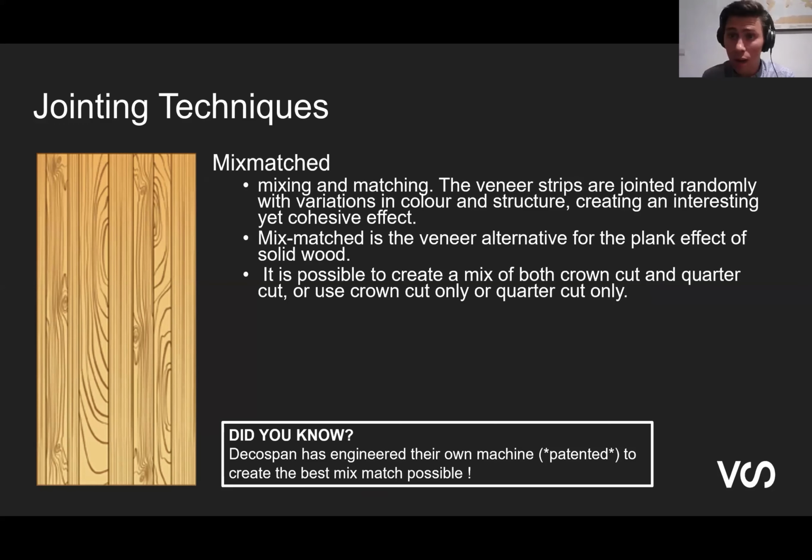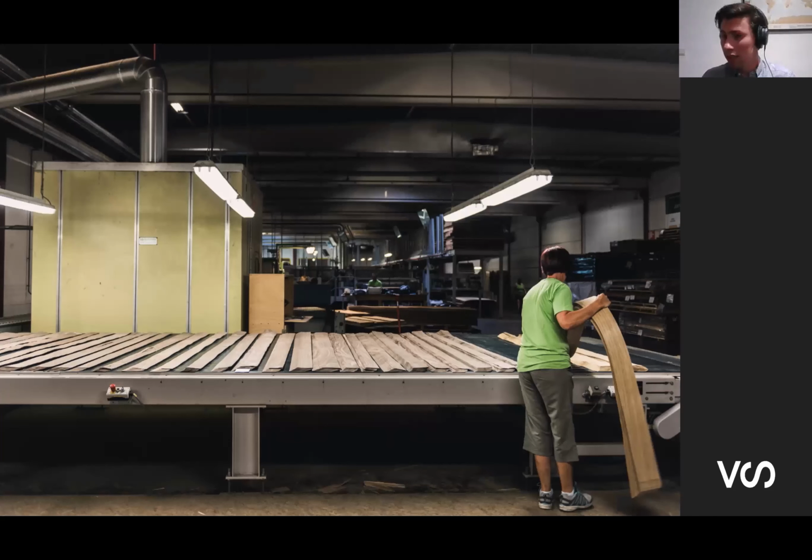We at Decospan created our own machine to make the best mix match possible. So basically, if you go to the next slide, you will see the preparation table. So here we prepare the bundles of veneer. It's all different bundles of veneers of different trees, all from the same species. And the operator is selecting the bundles of veneer one by one. She's adding them on another table, making the most beautiful match mixing possible. And this is becoming one full sheet of veneer.